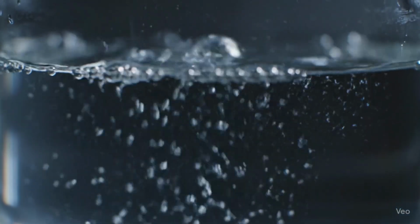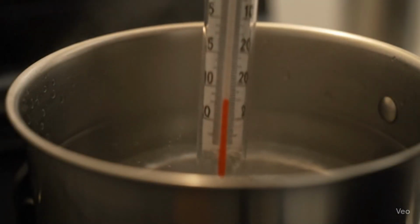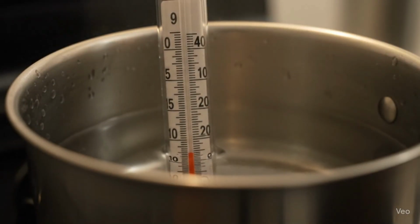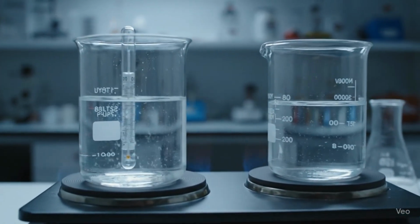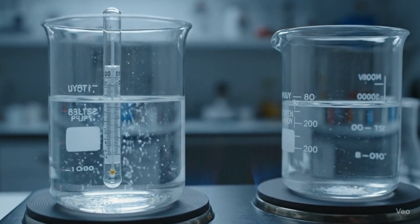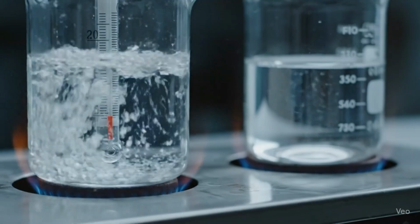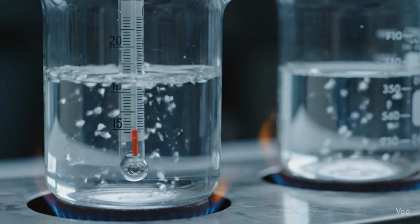To find out, let's look at what salt really does. When salt dissolves, it changes water's properties slightly. It raises the boiling point, known as boiling point elevation. That means salted water actually boils at a higher temperature. Instead of 100 degrees Celsius, it's a little higher. So technically, salt makes water slower to reach boiling.